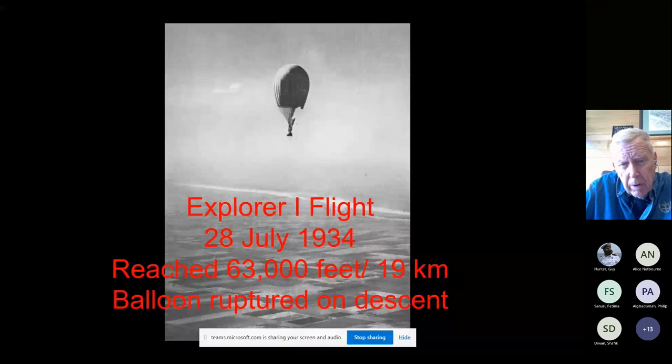Fortunately, the way the balloon ruptured, it actually formed a parachute, so it slowed the descent down. I'd also like to point out that they reached 63,000 feet, which we'll come to know as the Armstrong line, where water at body temperature spontaneously boils. To protect the crew, they were in a protective gondola, a pressurized capsule that you saw.